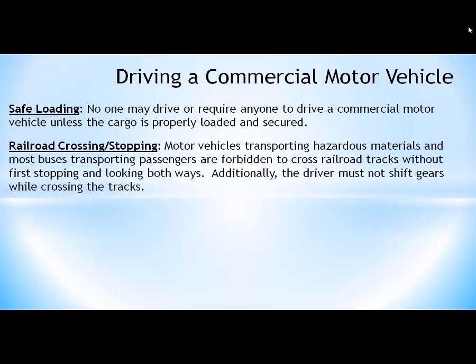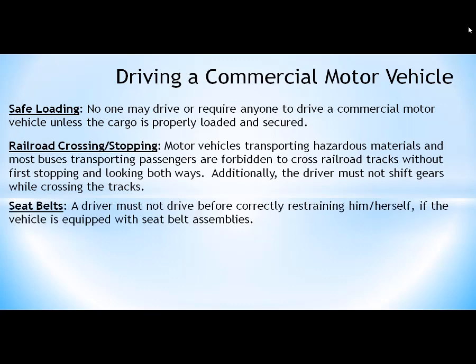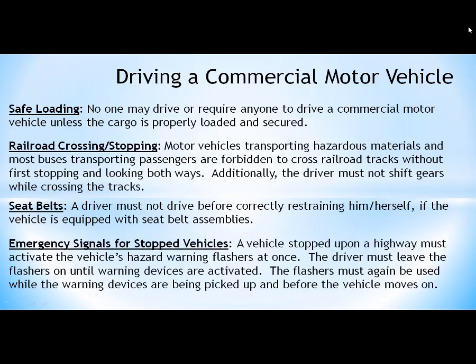Railroad crossing and stopping. Motor vehicles transporting hazardous materials and most buses transporting passengers are forbidden to cross railroad tracks without first stopping and looking both ways. Additionally, the driver must not shift gears while crossing the tracks. Seat belts. A driver must not drive before correctly restraining him or herself if the vehicle is equipped with seatbelt assemblies.